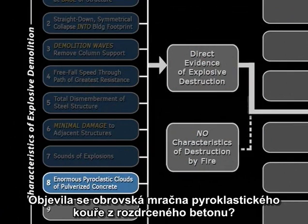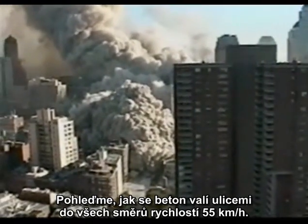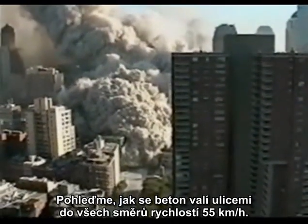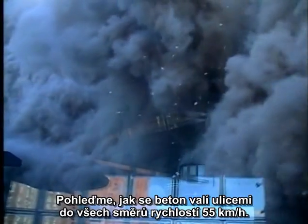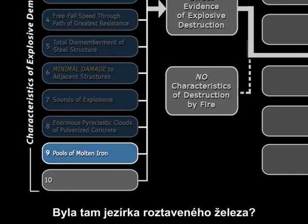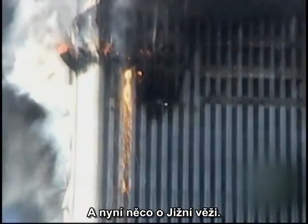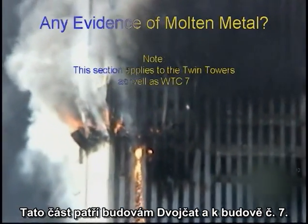Do we have enormous clouds of pyroclastic smoke from the pulverized concrete? Watch the concrete entrained in the air racing down every street in each direction at 35 miles an hour. Do we have pools of molten iron? Let's start with the South Tower now. This section applies to the World Trade Center Twin Towers and Building 7.